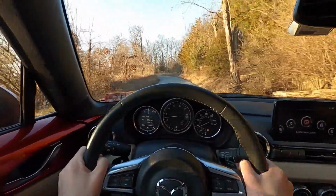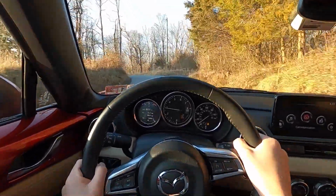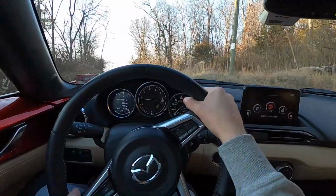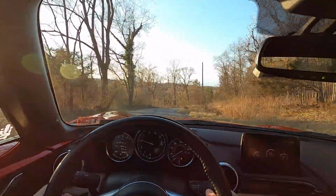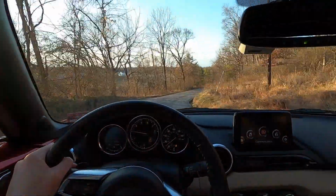If you guys need more power, you can go and strap a supercharger or a turbo on it. But even as it sits with this naturally aspirated 4-cylinder, it's still a ton of fun to drive, especially on these twisty roads here.